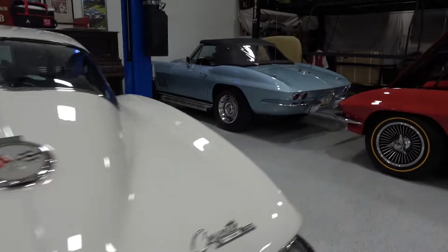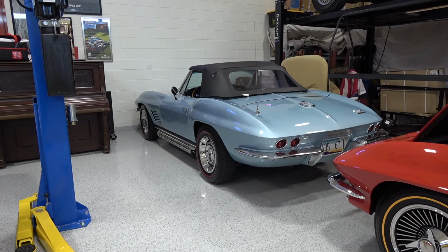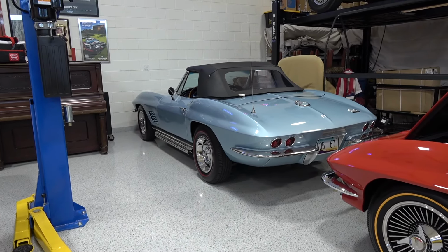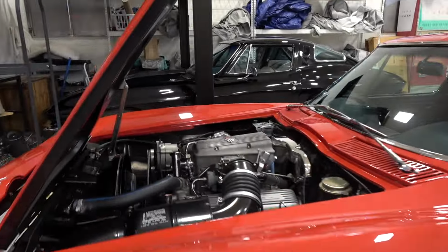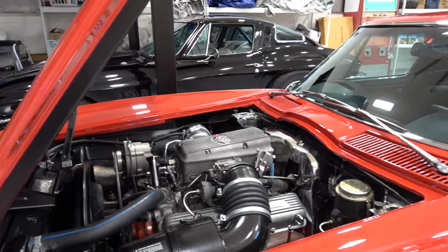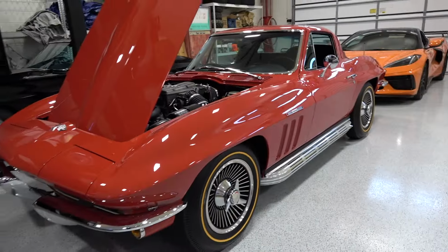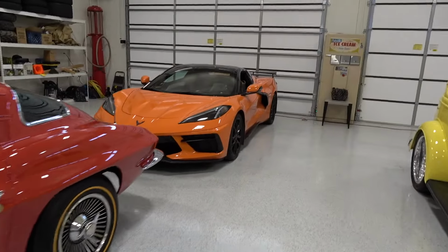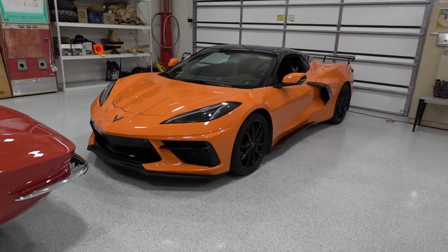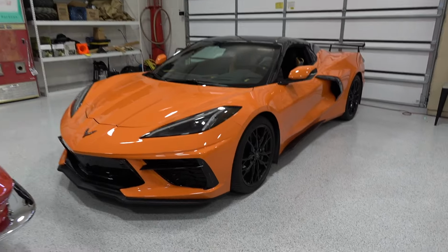Well, the one in the front there is the newest. It's a 1967 Roadster also with a 435 horse motor in there, so that's a rare color, the Elkhart blue. And we did a video on this one. And this was the Fuelie. All right. And the newest one is that orange 2023 Corvette. I think that's new for the channel room. Yeah, that's nice. We did a museum delivery with that one.